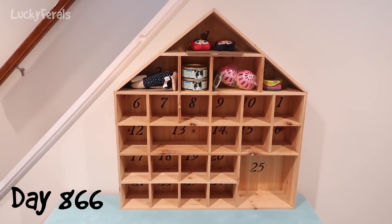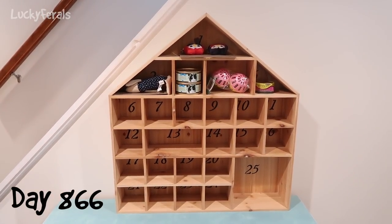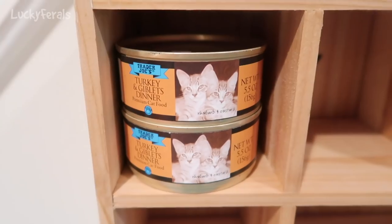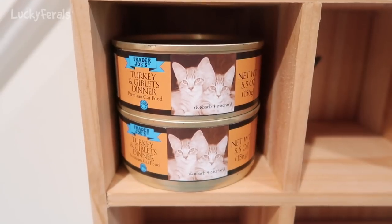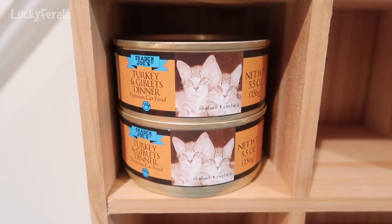Today is day 6 of the reverse advent calendar for cats. And this is the compartment we are filling today, and this is what we are filling it with. The cats wanted to share another one of their favorite foods. This is the Trader Joe's Turkey and Giblets Dinner.